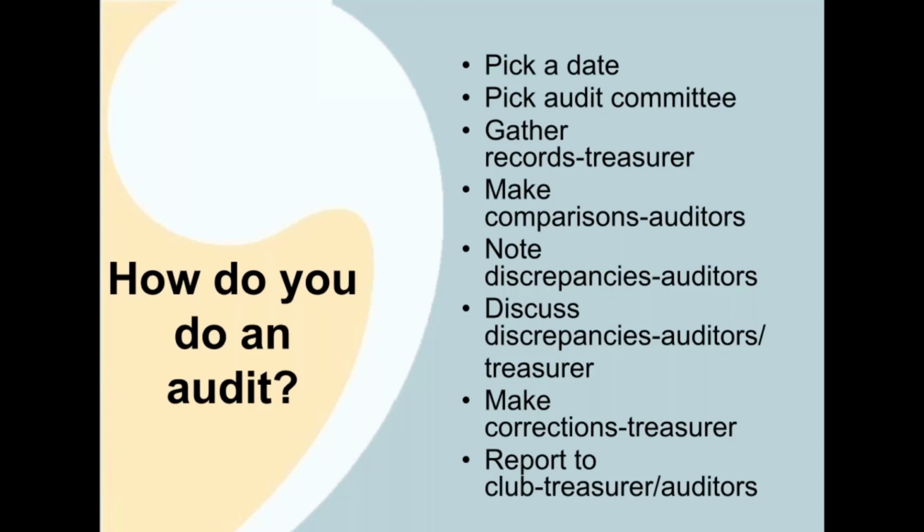It all goes quickly. Once you're finished, you'll have done most of the work needed to get your records ready to prepare your club taxes quickly. All you'll need to do is wait for your 1099s to arrive so your treasurer can do a final quick records check.